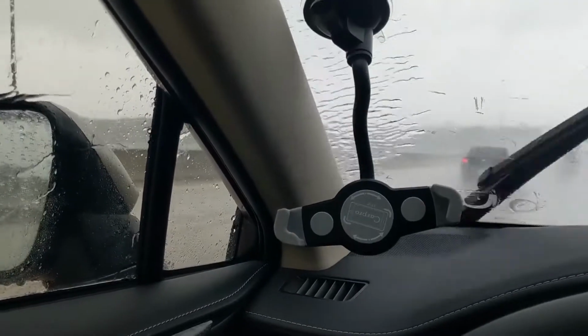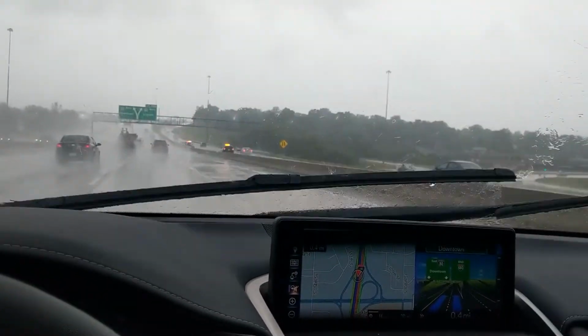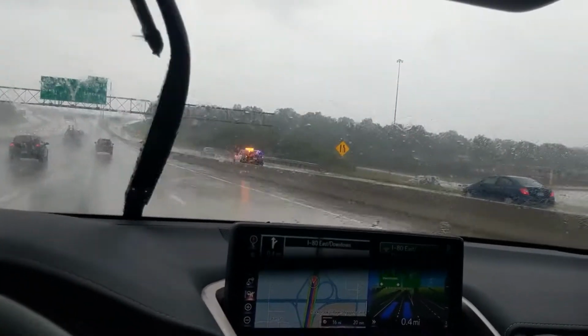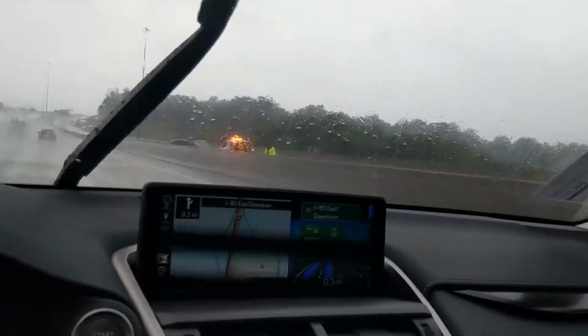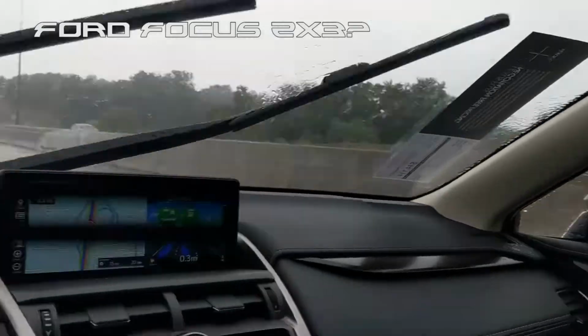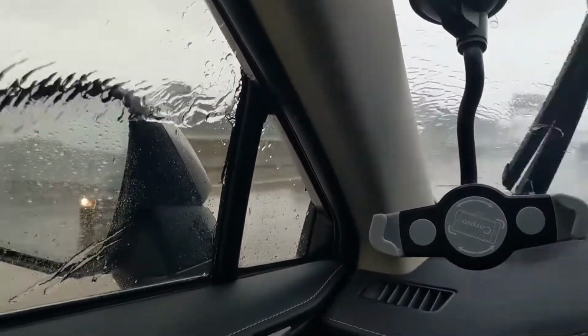Now, Lexus also likes to put these little spouts. Ooh, I hope everyone's okay over there. Here, I'll give you guys a close-up encounter of someone not respecting the rain. The little CX-3 Ford Focus didn't stand a chance. Tires are probably bald as well, and they hydroplane, unfortunately.